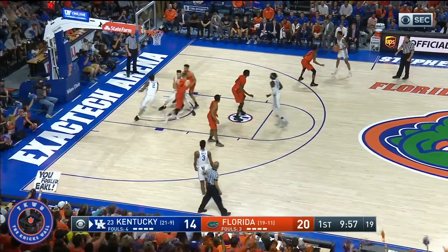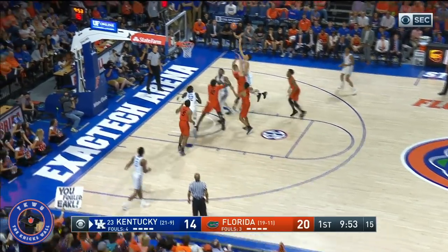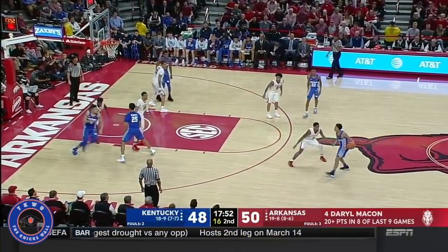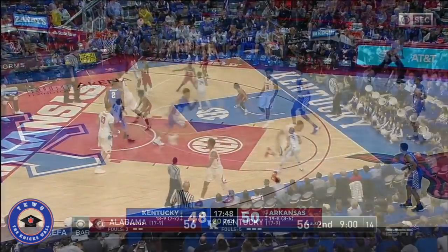To have this floater already as a well-established part of his game is exciting and enticing. It provides a lot of upside for Knox and also puts defenses on their heels. To know that he can knock down the 3 and also have this in his repertoire is downright terrifying for a defense to have to deal with.